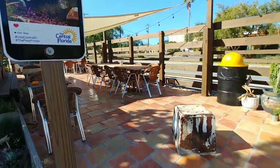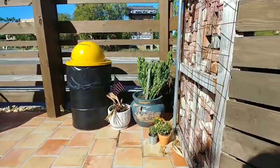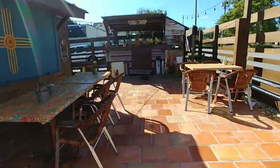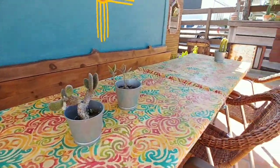So they encourage you to take pictures of this place. I think I'm gonna start coming here on Sunday mornings. Central Florida, and it's hot. And pretty neat how the cactus are in the galvanized pots.